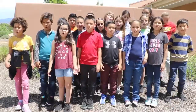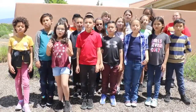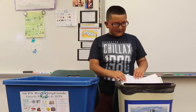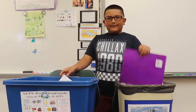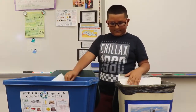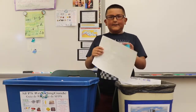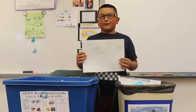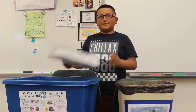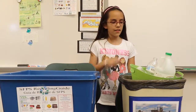So, what is recyclable? What goes into the blue bins? We should recycle these types of paper. Loose leaf paper, file folders, copy paper, construction paper, only if it doesn't have a lot of glue, paint, or glitter. Cardstock and newspapers.